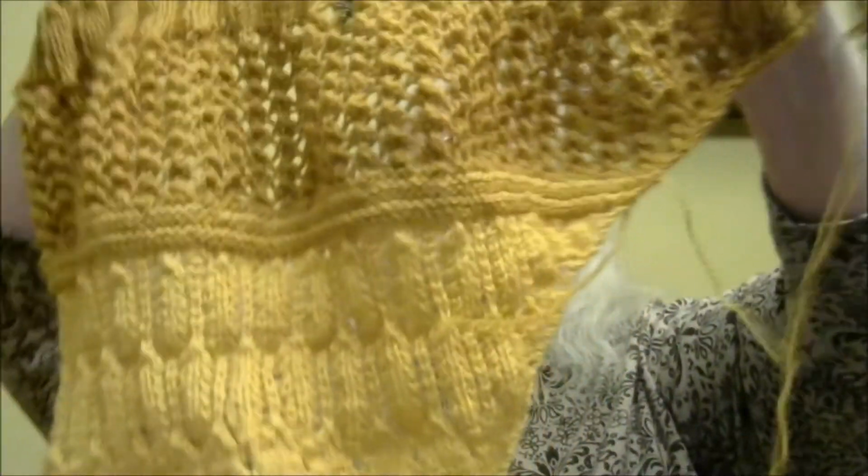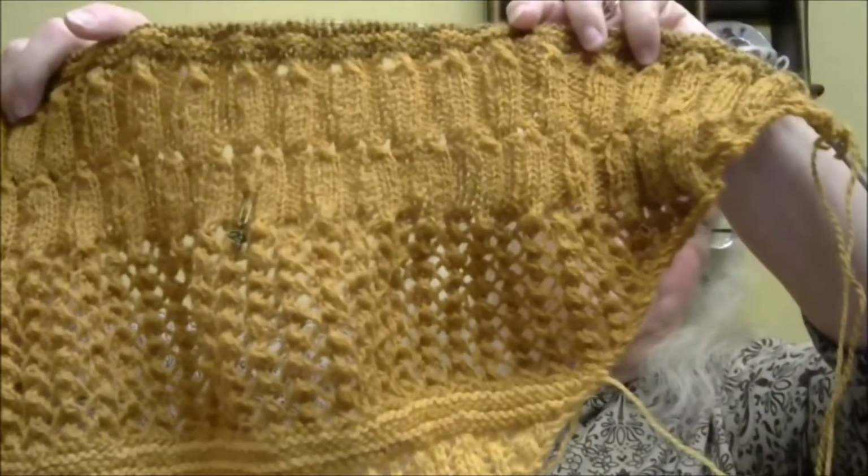It is fingering weight, and it is the palette yarn that they have. That's very reasonably priced, which is why I bought a bunch of it to do all this with. So this is my design shawl, and I've said it before, but I will announce it again this week.